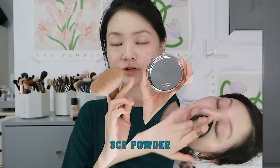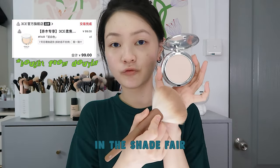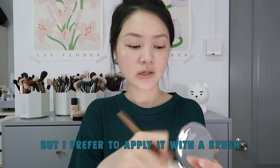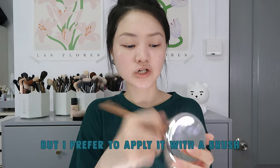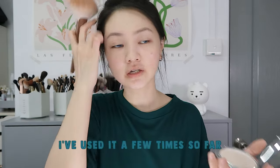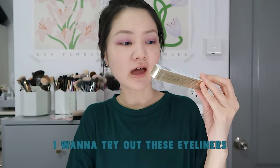Oh my god, damn. 3CE powder. This is a pretty recent release in the shade Fair. It also comes with a puff so you can fix your makeup on the go. But I prefer to apply it with a brush. I'm not gonna set the cheek area because I wanna put concealer on later. I've used it a few times so far. It is pretty okay.